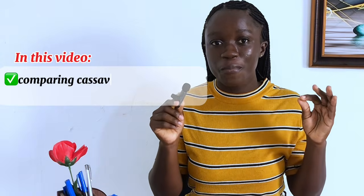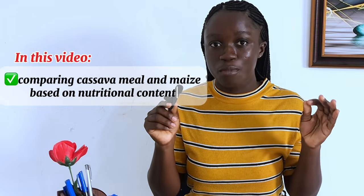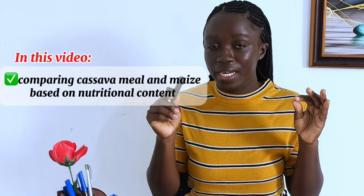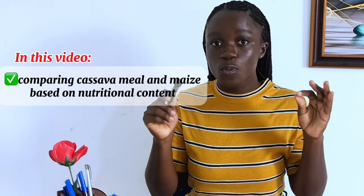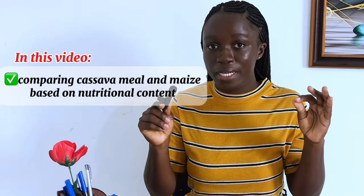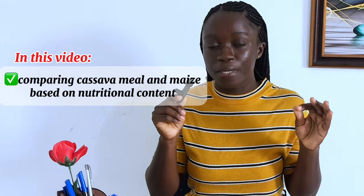So in our breakdown, we'll be comparing cassava meal and maize in terms of their nutritional content. Because like I always say, in order to replace one ingredient with another ingredient, you have to know their nutritional content and see whether they match or one is lesser than the other before you can do a proper replacement.